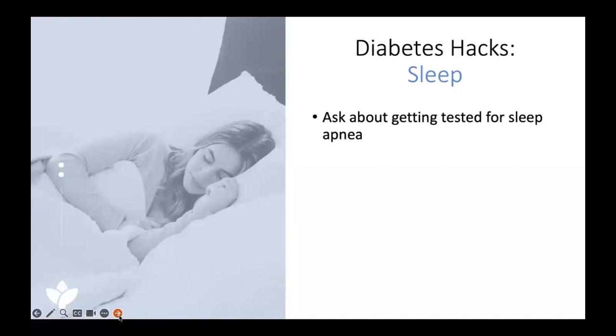And so if you do have sleep apnea and it goes untreated, your diabetes is going to be very difficult to control. And once you get treated, you might notice that not only do you feel much better during the day because you're more well rested, but because your body is less stressed at night, your blood sugars will actually naturally come down as well.